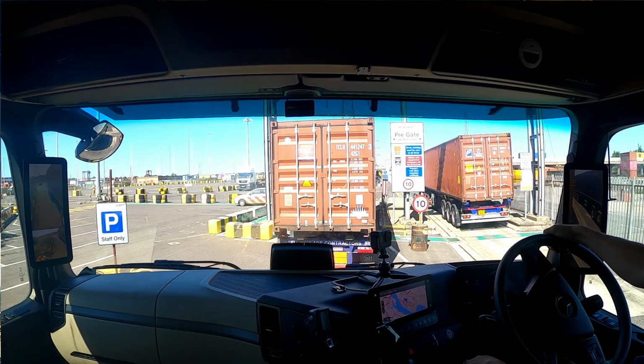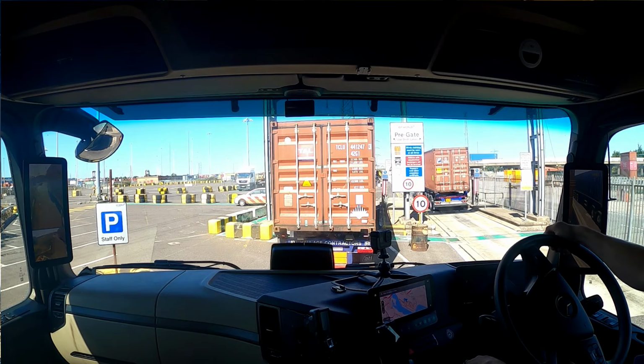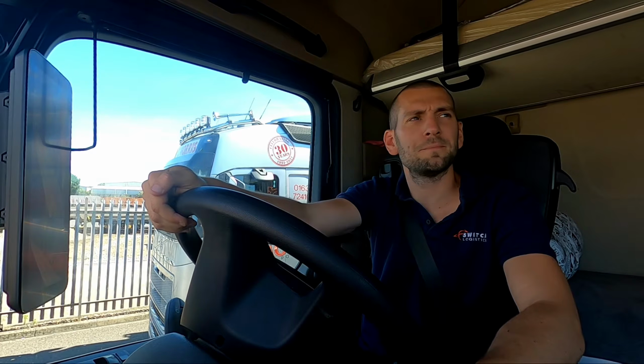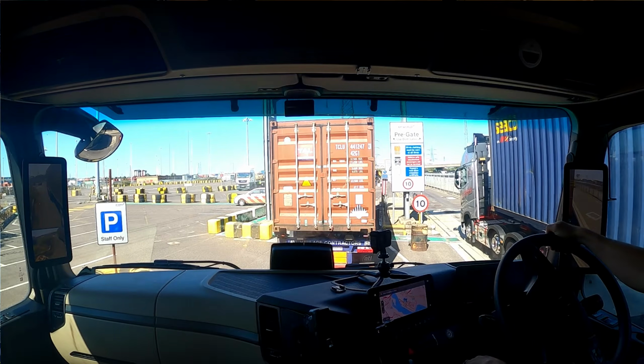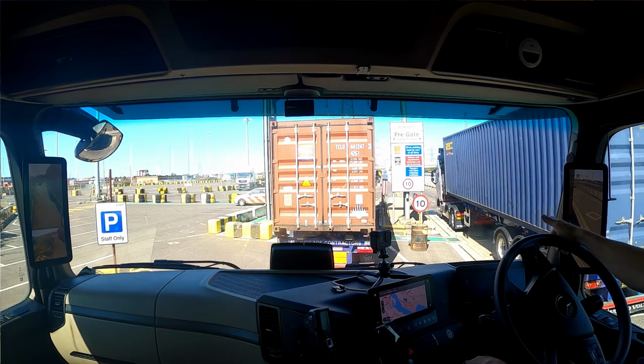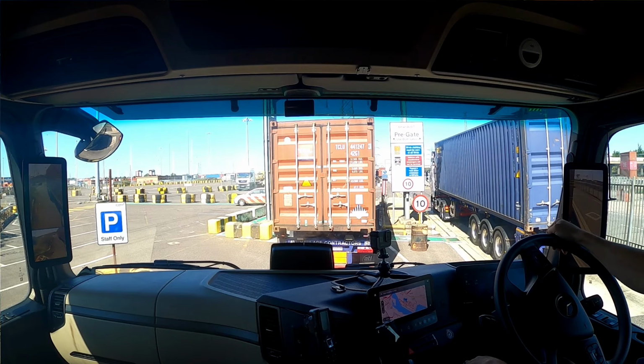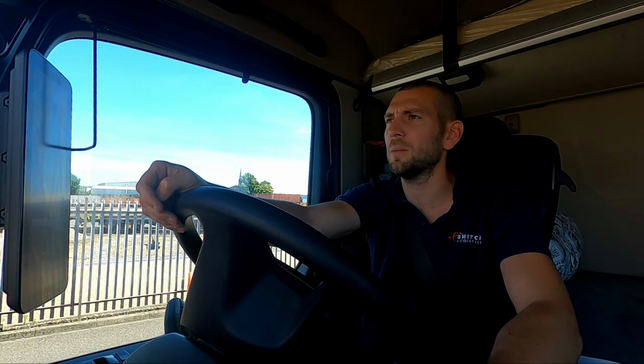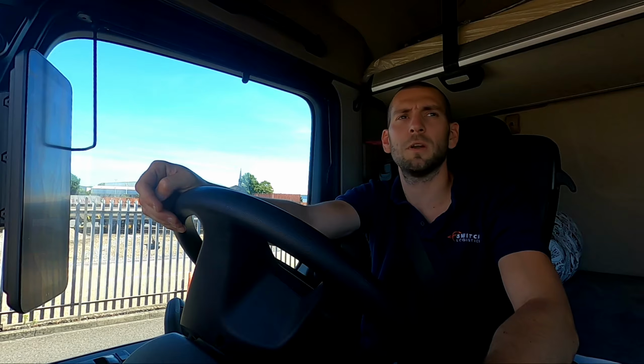Always the way. Picked the wrong lane. If I'd gone in that lane I could have gone forward now, but no, I've got to wait now for this person in front of me. There's no point in trying to cut over because that truck was already over in that lane anyway, so it is what it is. Got a few minutes before my booking slot runs out anyway, so not worried about it.